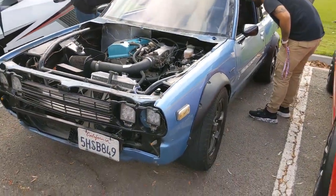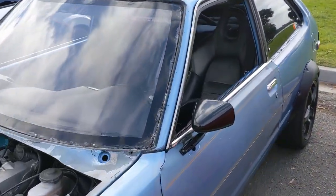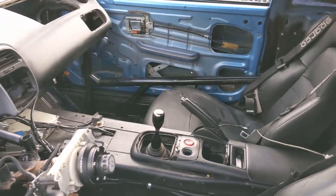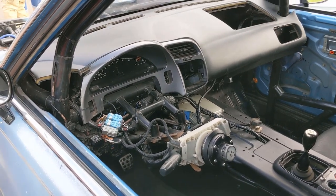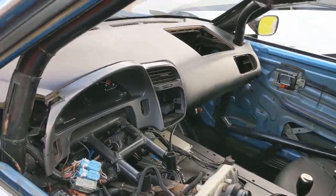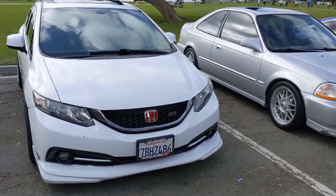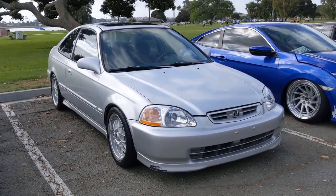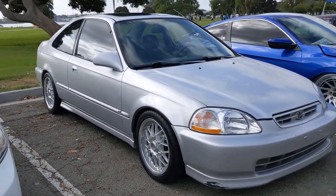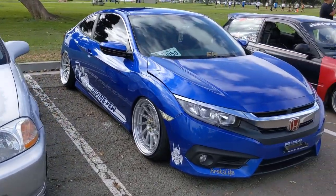Look at this thing, bro. This thing is sick. So I will show you guys the interior on this thing. So I want to say those are Honda seats, 100%. I think the S2000 cluster, that's lit. Clean. Simple and clean. That's what I like.